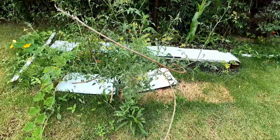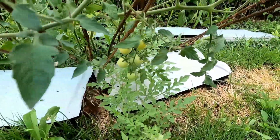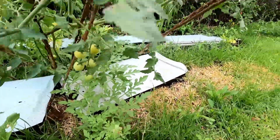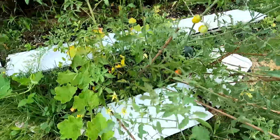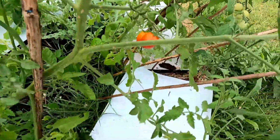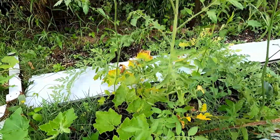Lots of tomatoes on this plant, all kinds. Some down there, little tomatoes. Another one there. Some red ones over there. Red tomatoes. More tomatoes. Looking good.